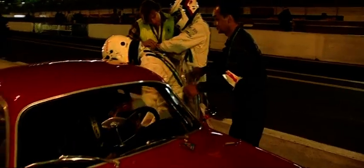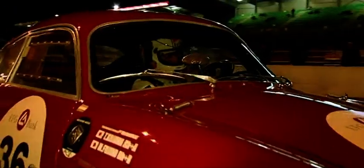Things are going well for the Japanese Alfa Romeo team. Despite the fact that they could not change the gearbox, the car handles the track pretty well.